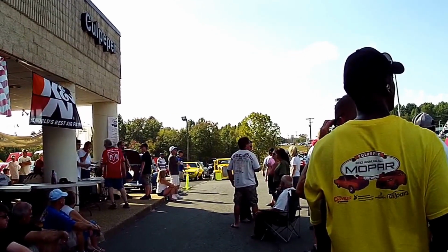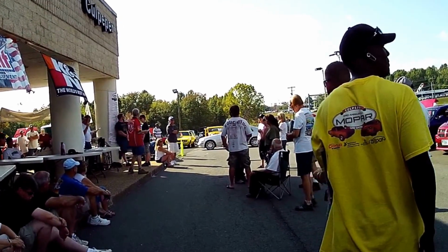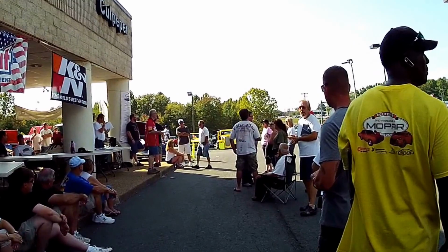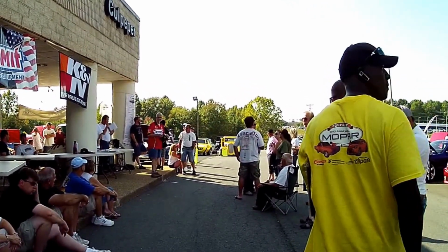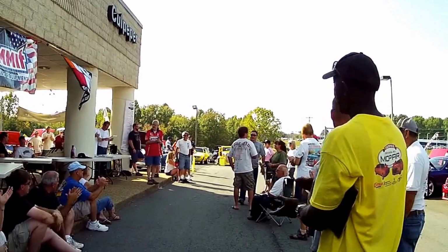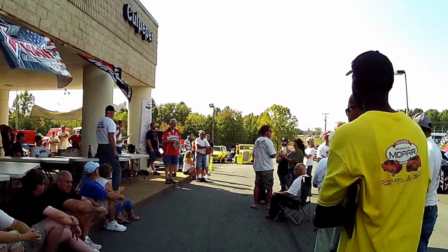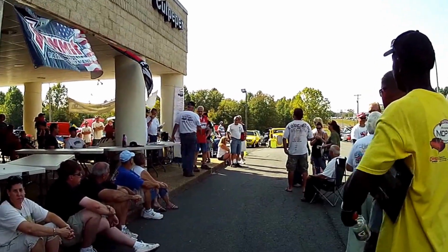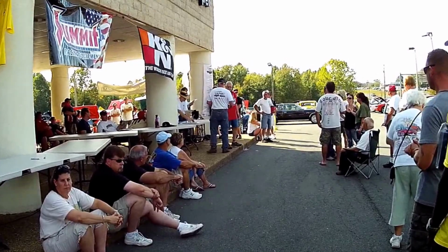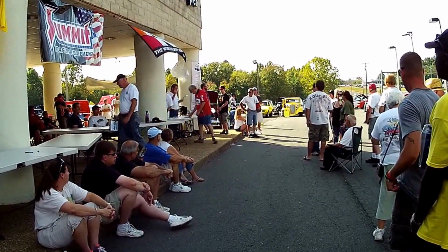Okay, the next one is Driver's Choice Award, and Driver's Choice Award is presented this year to Pat Kelly. Pat's here with this 69 Roadrunner here on the front row. Congratulations, Pat. Okay, and then the next plaque is the Dealer's Choice Award.